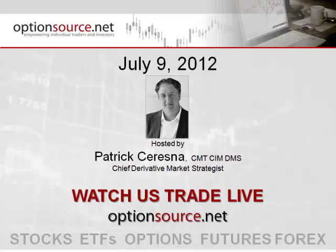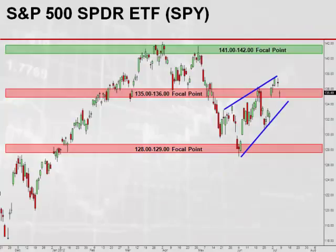This is Patrick Sresna. As always, we start off with a chart of the S&P 500 using the SPDR exchange traded fund, symbol SPY. When we saw that gap up last week, we were suggesting that there was room for follow through even up into the 138 level, but we see quickly how the price action was able to start reversing off of these key levels.